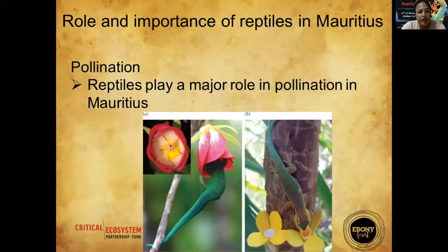So the second step is pollination. Again, in other places, you would have other pollinators, but in Mauritius, it's mainly done by reptiles and birds. And one interesting fact was that we got colored nectars. So we think these colored nectars were developed because most of the pollinators were birds or reptiles. So this was more attractive, and they also have a different vision. So it's more of a good signal.